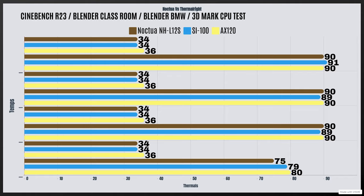Right, so for the AXP120-X67 white ARGB CPU cooler, for Cinebench R23, the idles were 36 Celsius with a max of 90. Blender Classroom, the idles were 36 with a max of 90. The Blender BMW, the idles were 36 Celsius with a max of 90. And the 3DMark CPU test, the idles were 36 Celsius with a max of 80, and the CPU was drawing 190 watts at that time as well, with PBO enabled. So yeah.